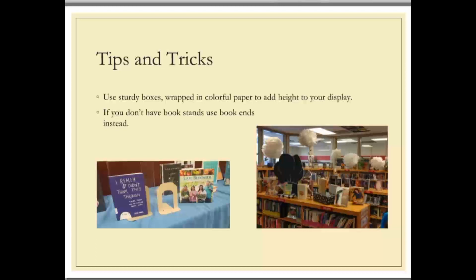Oh, yeah, Kristen says that she loves Chase's. I love Chase's too. It's wonderful. If you haven't got your hands on a print copy of Chase's Calendar of Events, definitely try to do that.